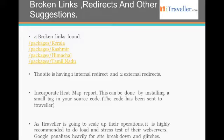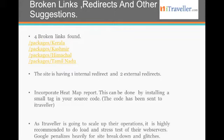iTraveler, as we said earlier, is looking to really scale up their operations. So before doing that, we highly recommend that they do a load and stress test on their web servers, because Google penalizes heavily for site breakdown and glitches.